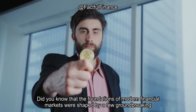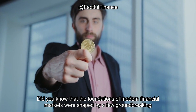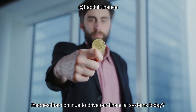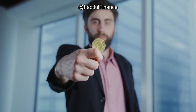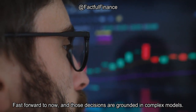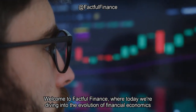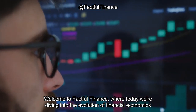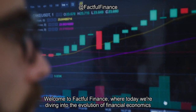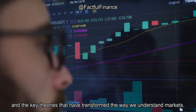Did you know that the foundations of modern financial markets were shaped by a few groundbreaking theories that continue to drive our financial systems today? Imagine a time when economic decisions were guided purely by intuition. Fast forward to now, and those decisions are grounded in complex models. Welcome to Factful Finance, where today we're diving into the evolution of financial economics and the key theories that have transformed the way we understand markets.